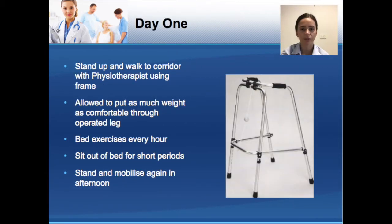Day one post-op is the first day you'll get up with the physio. So the physio will come in first thing in the morning after you've had some pain relief and get you started with some exercises. You're encouraged to do your exercises every hour or so that you keep the joint moving and it doesn't get too stiff.